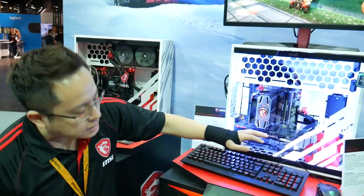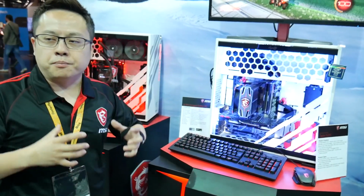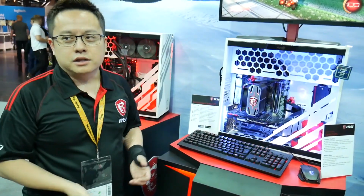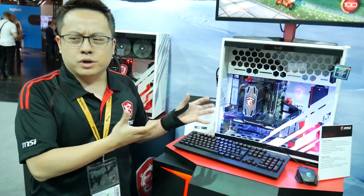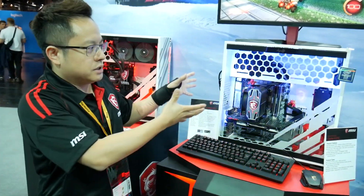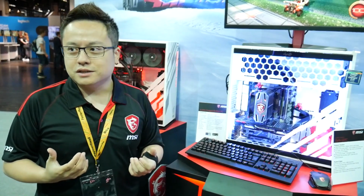But in any case, these Z270 boards are for your 7th generation Intel chips, whether it be i3, i5, or i7. You can see this one also has an MSI cooler and graphics card in it, but of course you can customize these boards with whatever you want when you do your build. These have a lot of great features that I'll cover with you real quick. It comes with DDR4 boost, which helps you immediately and quickly get the most speed out of your memory.